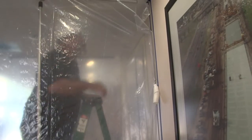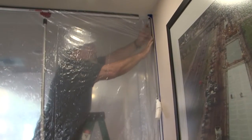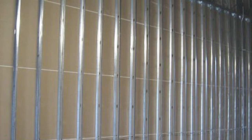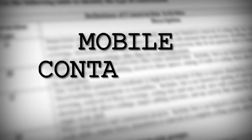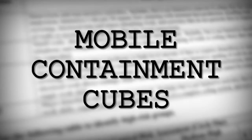How a barrier is constructed differs depending on how long it needs to be in place. For quick jobs, the materials might be as simple as plastic sheeting and a roll of tape. On jobs that require more time, metal studs and drywall can be used to build a long-term barrier. A mobile containment cube is one of the options available for short-term jobs.